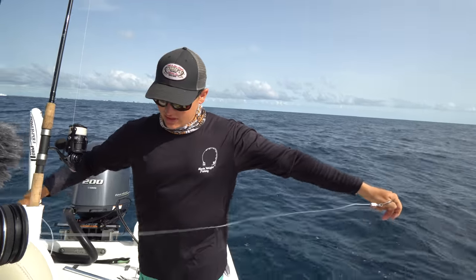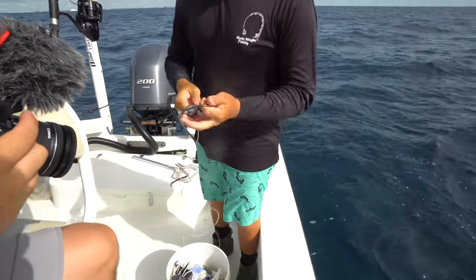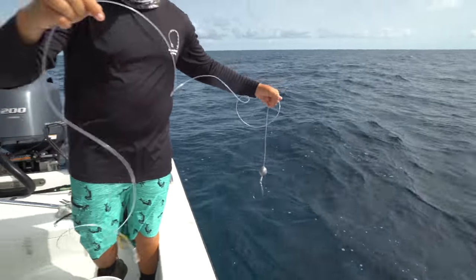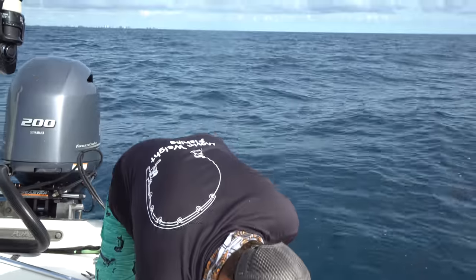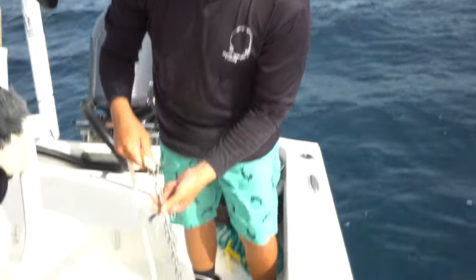To like a 10-foot section of 500 pound, got a 12-0 egg sinker sitting above it. Get the bait down to the bottom so the sharks don't get it. And then I basically just crimp a loop to one end. 100-foot anchor rope comes with a chain and a shackle, about a 10-foot section.